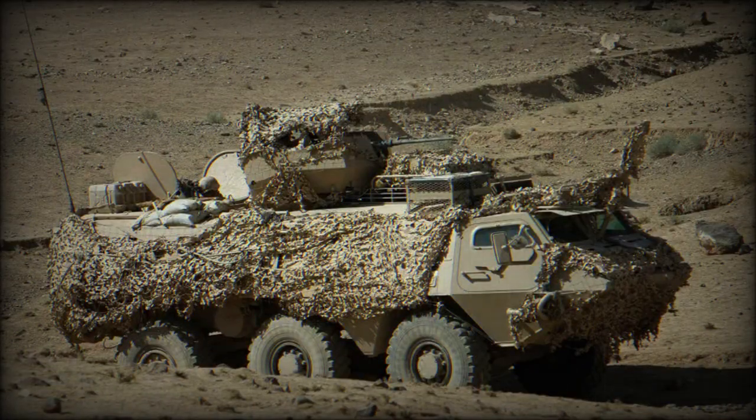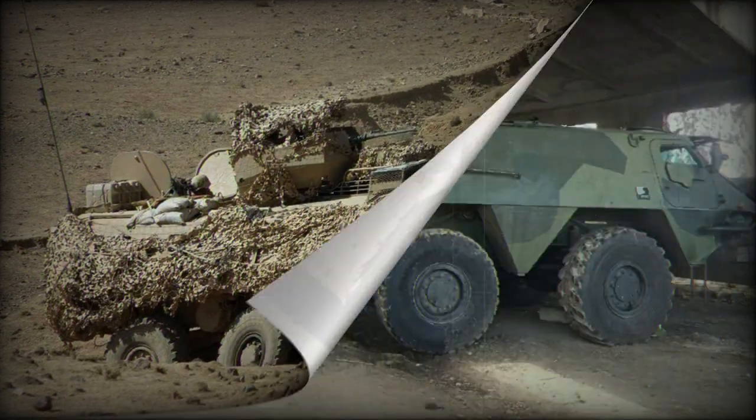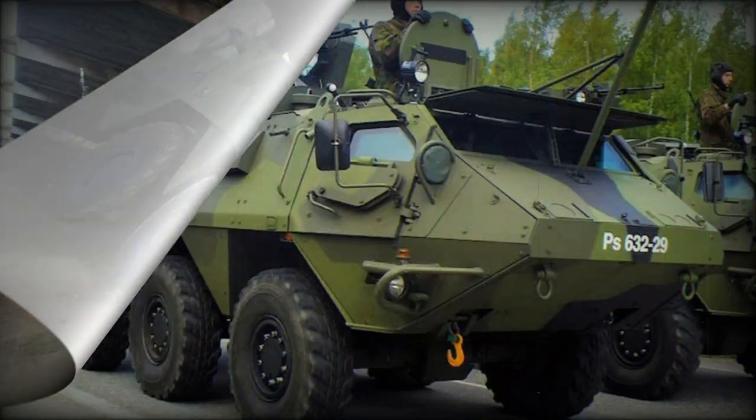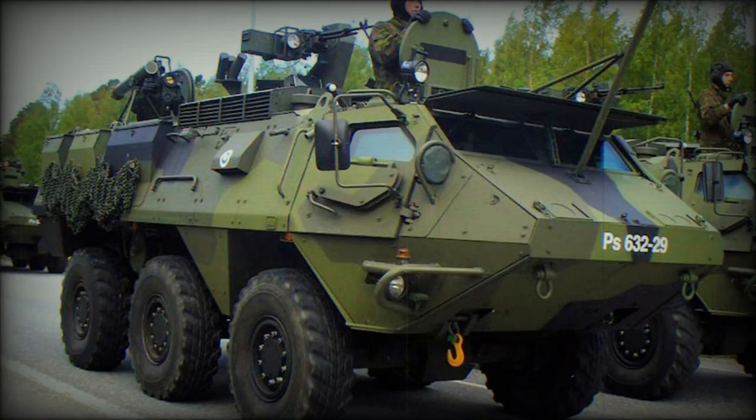XA 185 improved version, fitted with an uprated engine, 246 horsepower. Also, it has new axles which impart a slightly higher silhouette. Layout of the roof hatch was revised. This version was produced in large numbers. In 2022, around 20 to 30 of these APCs were delivered from Finland to Ukraine.